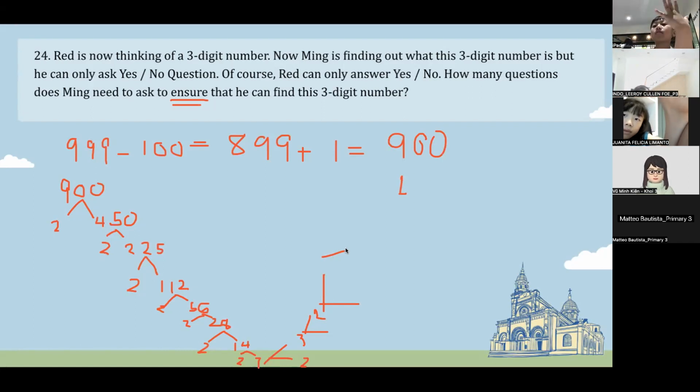So meaning to say, 56, 28, 14, and 7, these are not the exact numbers. These are the possible numbers, okay? The possibilities that you're trying to narrow down. Got it?